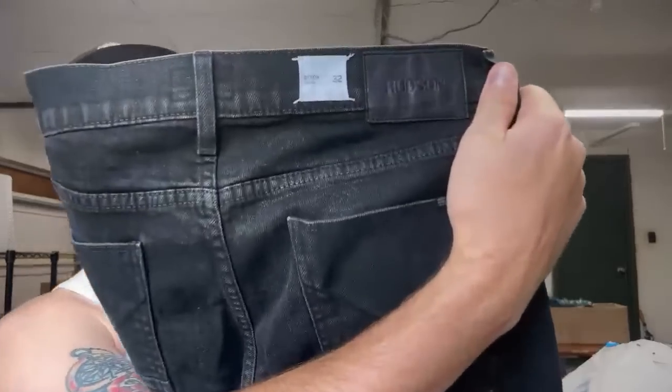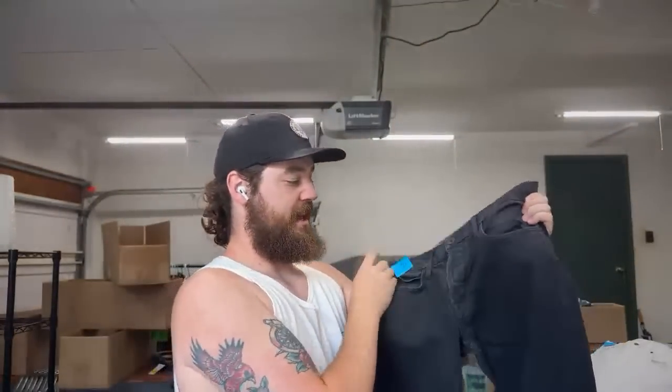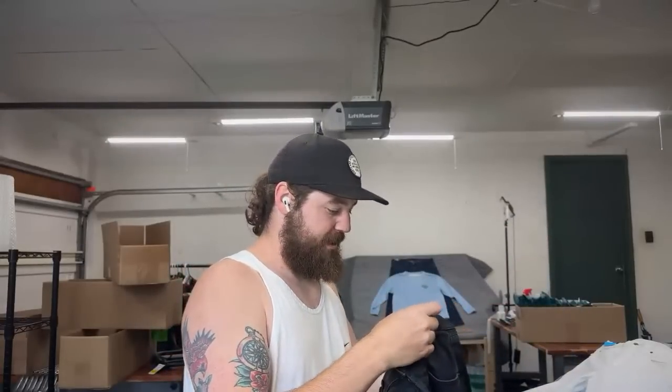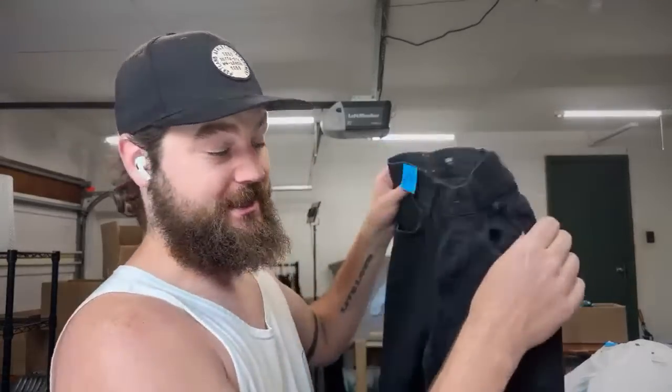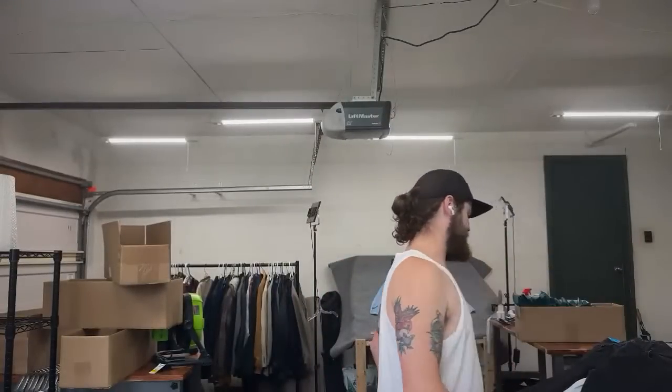This is the Byron Straight button fly model. These are in almost a waxed denim. So I might have to look up the model and see if these are a higher line or a higher grade than just the normal ones. The normal ones I still sell for like 25 to 35 bucks. They do sell a bit slower, but this one feels like waxed, if that makes sense. So I don't know if that's intentional or not, but we'll find out. If they're waxed, they're probably going to be worth a good bit more.